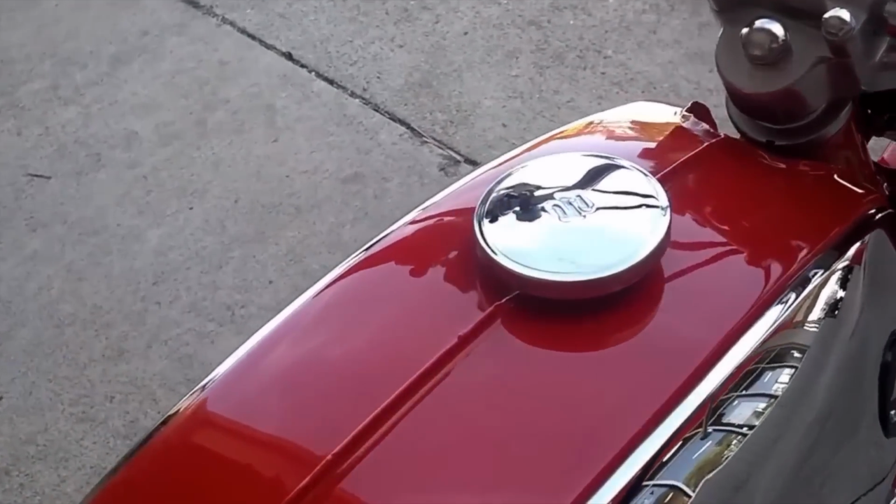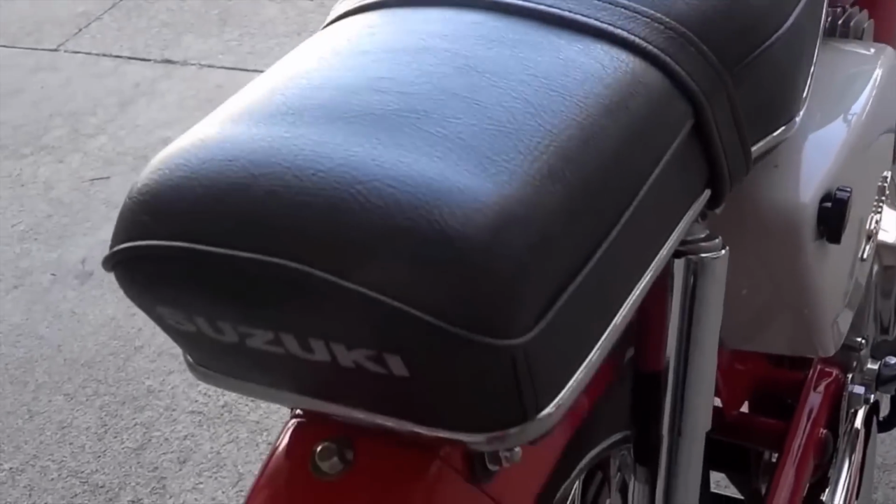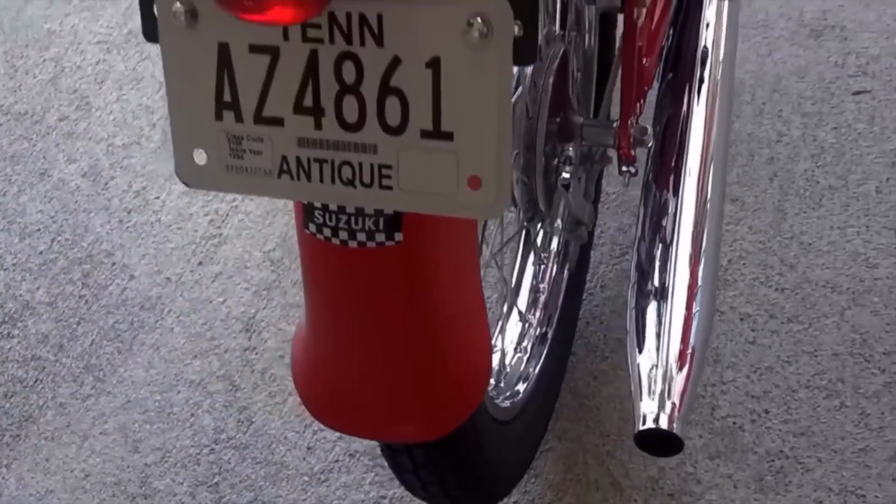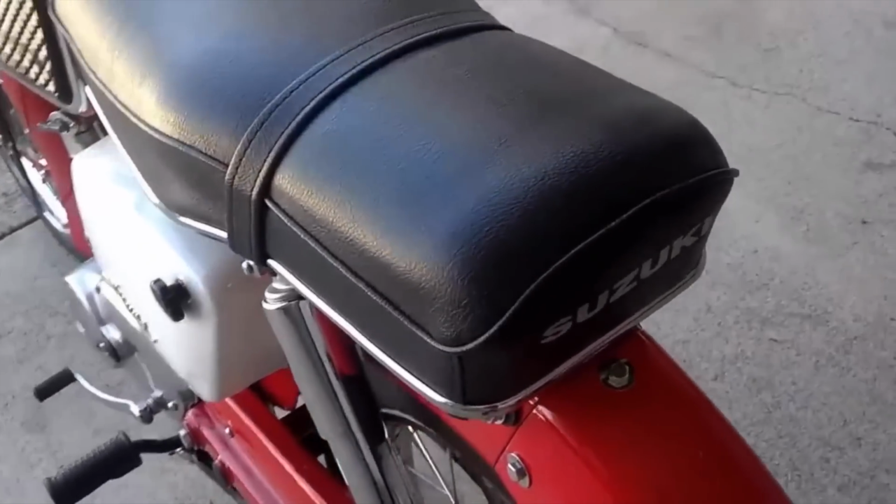Best to remember that this machine was pitched up against bikes such as the BSA Beagle, and compared to those machines, it would have felt very advanced indeed. And in fact, in many markets, the machine was even fitted with tiny indicators.